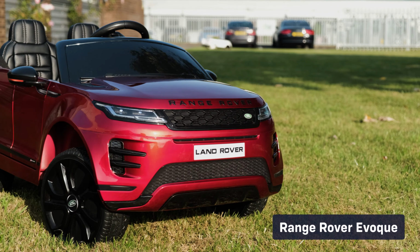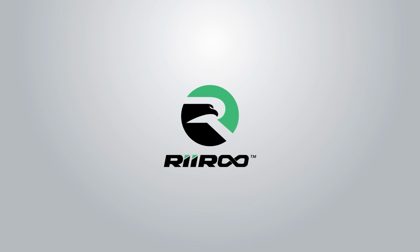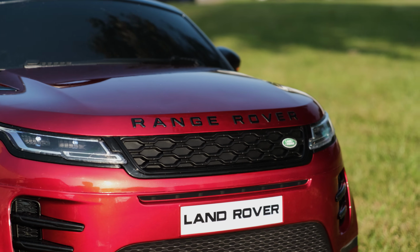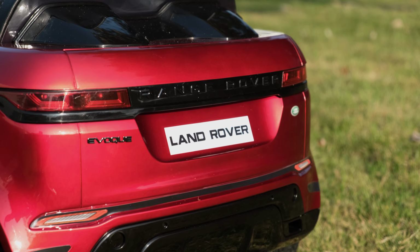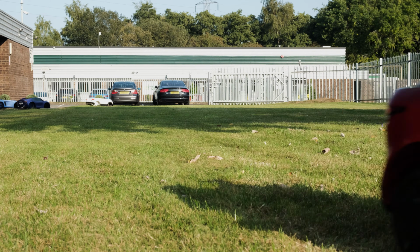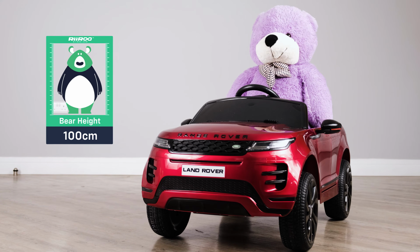Now this is really exciting, part of a new range of toys by RiiRoo. Our Range Rover Evoque 2020 licensed 12-volt battery electric ride-on car is a big hit with all our customers this year, and probably the biggest thing to hit our stores in a long time. This is actually one of the best replicas on the market with the exact same smooth lines as the original. It's suitable for children of up to 6 years of age or up to 115 centimeters in height.